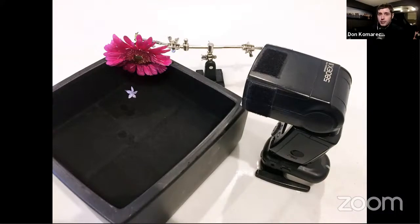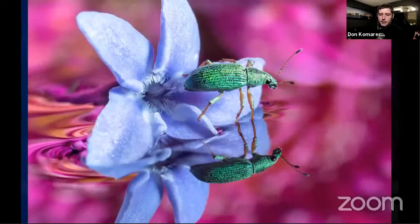Just a bare flash, no diffuser or anything on it, on a dumb trigger that just kind of works, to fire the flash in manual mode, and a square bucket of water. I think it's a porcelain vase of some kind. I was able to shoot across the surface of the water, and the flower in the background is just there for color. And this is a free-floating flower subject that ends up with this as an image.